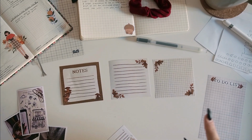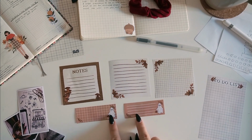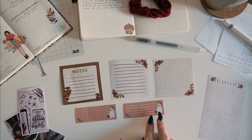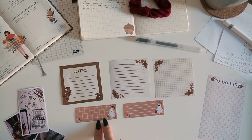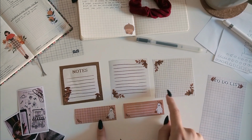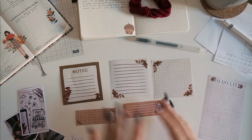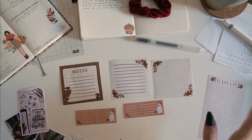So then I had ideas for some small reminder things, with the little ghostie that is also going to be part of one of the sticker sheets. And again, I wanted to make it with both lines and grid. I do think the grid is a good size here. I think I used the same size brush, so I don't know why this turned out different, but I'll fix it. Somehow I'll fix it.